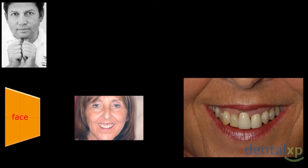Now let's go and see in multiple cases. This is a lady with a high smile line, which had a problem. She missed the second lateral on the left side. I'm not saying numbers because I get confused with the American and the European numbers. We had to shift the midline. She had a recession. And we have to correct all that.